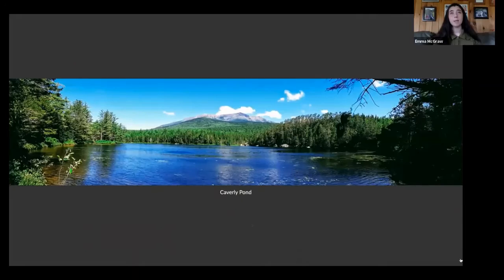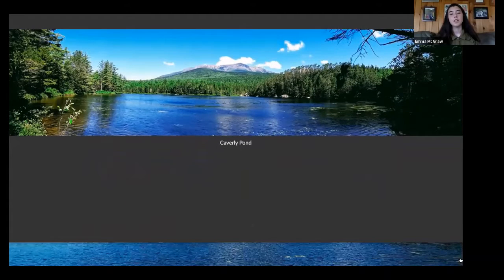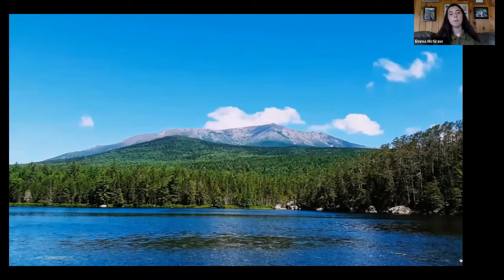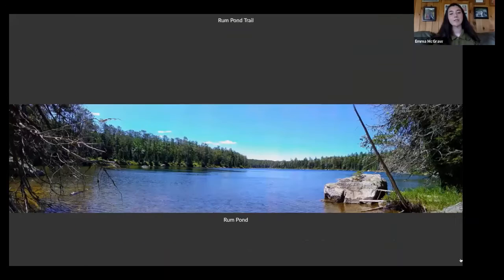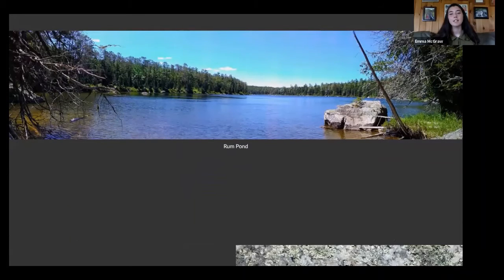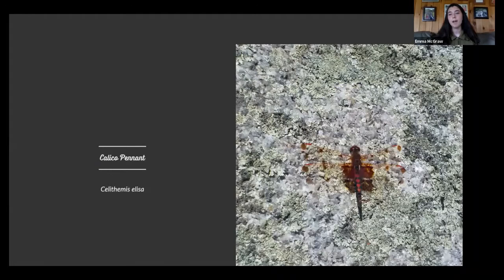And then Caverly Pond is right before the trail for Rum Pond, so that had a beautiful view of Katahdin there, and also has canoeing opportunity there. And then we have the Rum Pond Trail, very, very pretty, almost storybook-like. And then we have Rum Pond. There's not really a trail down to it. You just kind of walk through the woods a little bit. Lots of dragonflies here as well. We have a beautiful calico pennant here, some cool markings on the back and the wings.